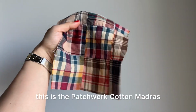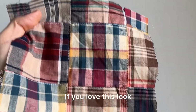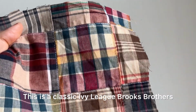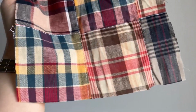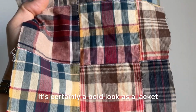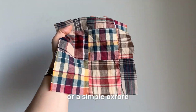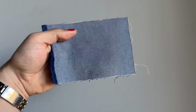Woven in Japan, this is the Patchwork Cotton Madras. If you love this look, then there is no substitute. This is a classic Ivy League Brooks Brothers J-Press staple of summertime wear. It's certainly a bold look as a jacket, but it's surprisingly easy as a trouser, tied back to a white polo shirt or a simple Oxford. The color mixes are second to none.